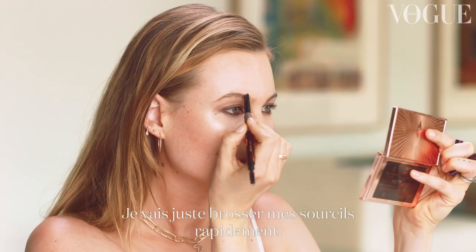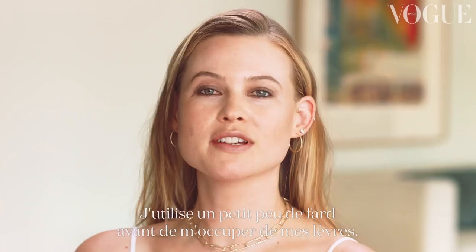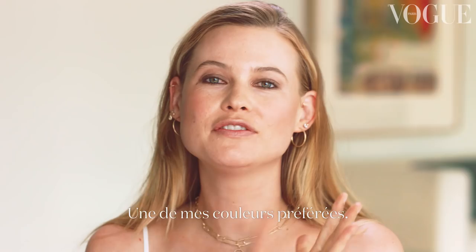I'll just comb my brows really quickly. Just go in a little. And honestly, you won't even see a difference, but I feel better about it. I like to use a little bit of blusher before I do my lip. Cheek. One of my favorite colors. Kind of nudie, sexy, kind of Kate Mossy pink.